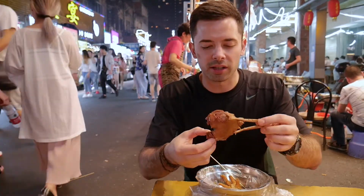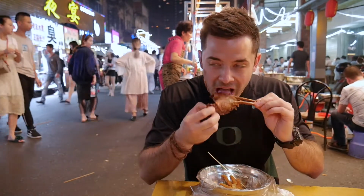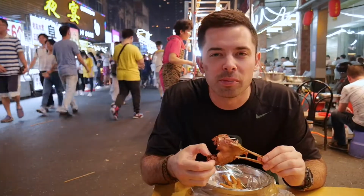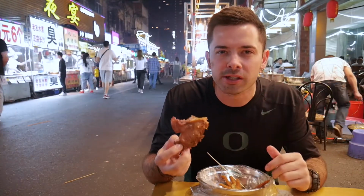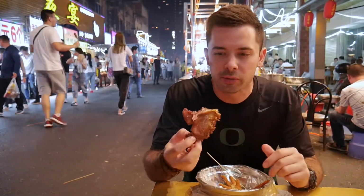It's not bad. It's really soft meat. Kind of just falls apart in your mouth. So now moving on to the duck face, the duck head. Really tender meat. The meat's actually pretty good. A little bit strange to be eating a face. So for the sake of time, I'm not going to pick through and eat all of this, but just the overall taste of it's really good.